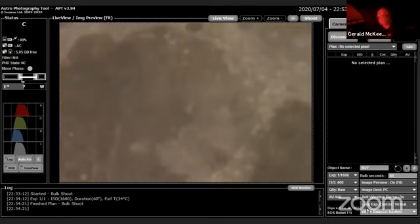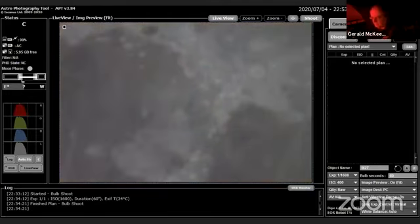So maybe I can move it again, and maybe we can actually see the Sea of Tranquility here. I'm kind of having to guess a little bit on the motion of the telescope. Okay, why don't you take a shot now? Let's see what we get.